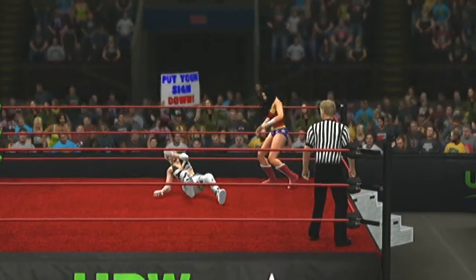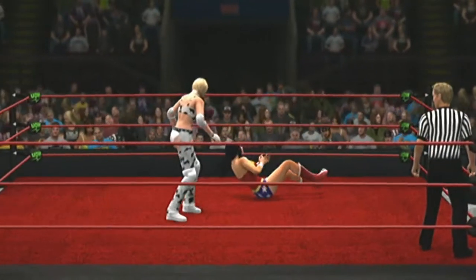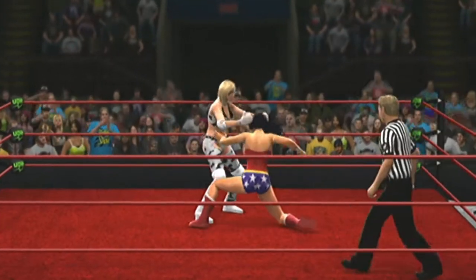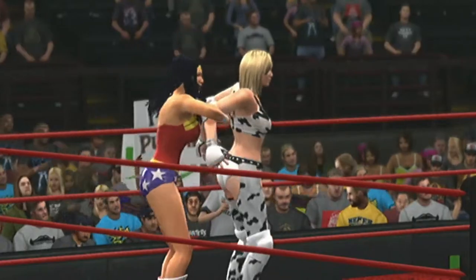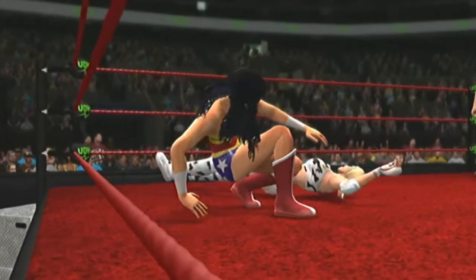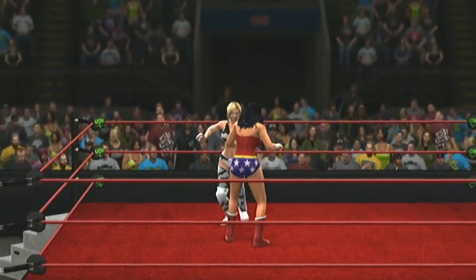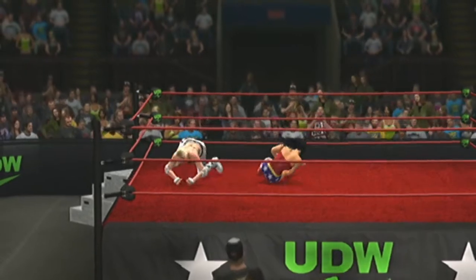And the princess counters it. Heads up! A huge miscalculation on that one. The knee. I can't believe everything that's transpired thus far. It's been so physical. The princess hit it! Will that be enough? And there's the speed of Tornado. Ow! Ooh.